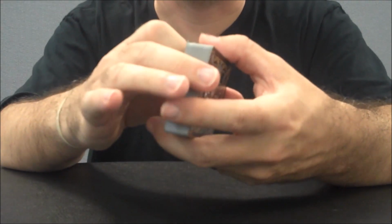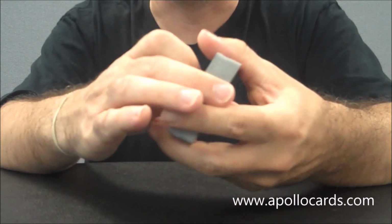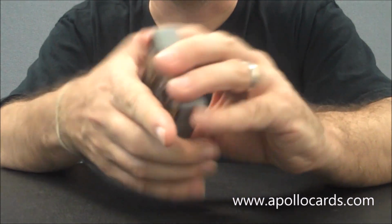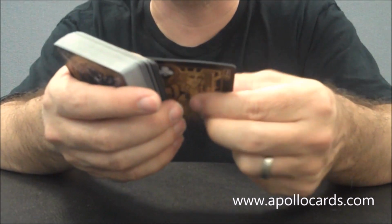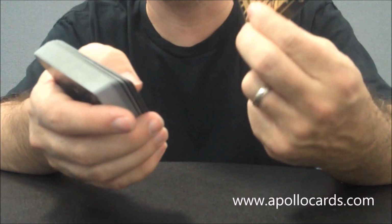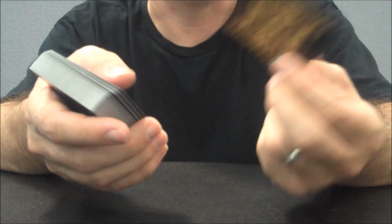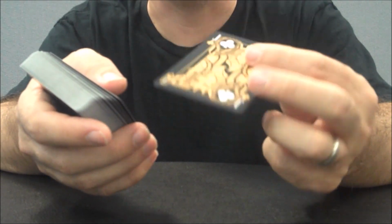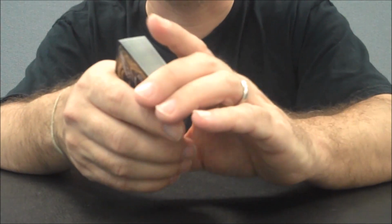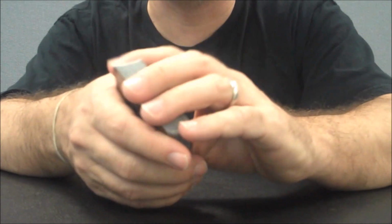I can't really tell you how this deck is made because there really isn't much known about Apollo playing cards, or at least I don't know that much about them. I was surprised at how durable they are. They are a very nice, crisp, snappy stock, and they are thin. They kind of feel like they could be on a thicker casino stock, but that's just me. The difference between casino stock and retail stock isn't really that much, but it does feel like a really strong, sturdy deck.